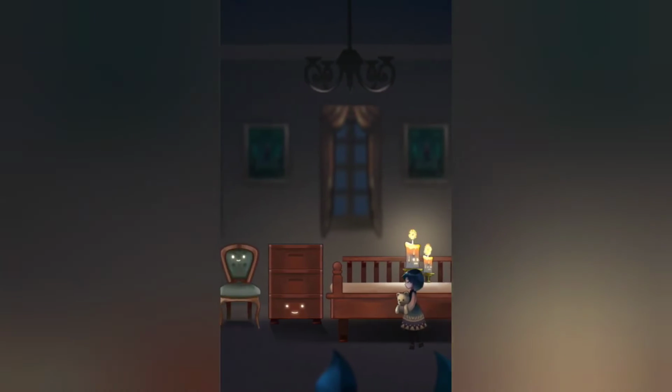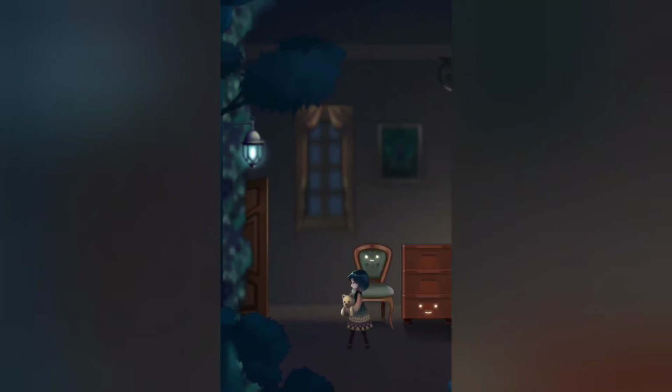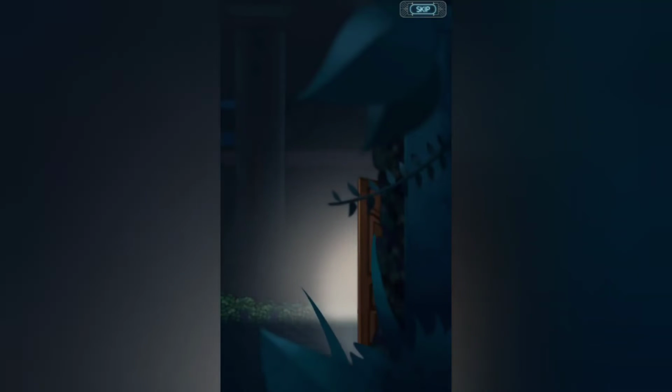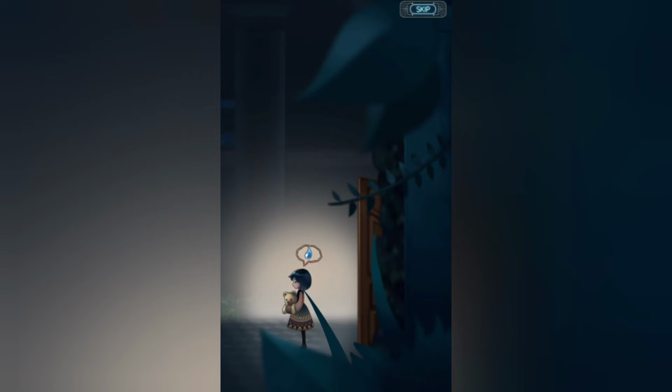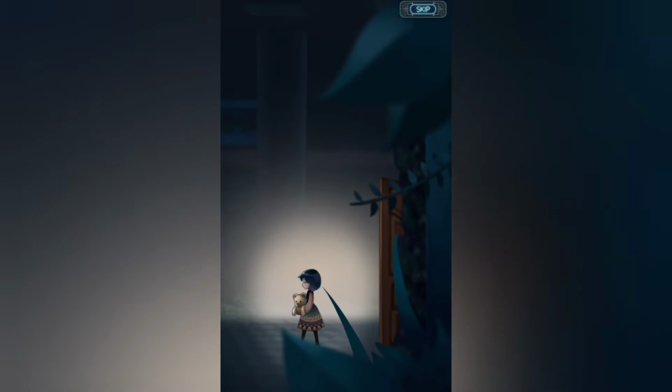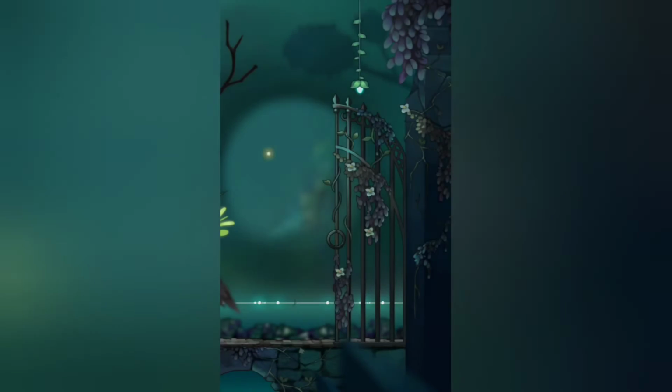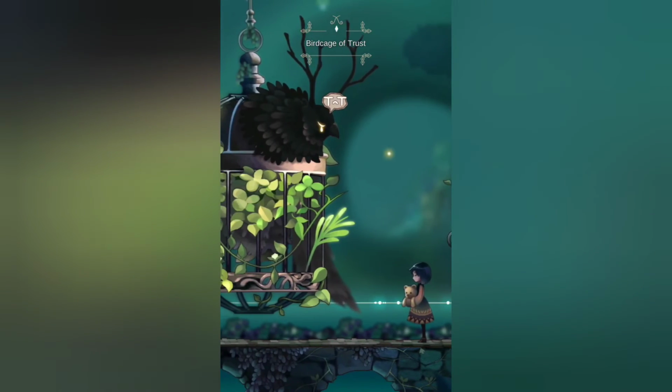Oh look, the nightmares disappeared. Oh, I love the faces they have there. It's so cute. I love this type of glowing. Oh wow, this looks mysterious. She's very spooked of the dark. I like this glowy effect they have here. Ooh, birdcage of trust. Oh, it's so sad. Welcome to chapter 3. This looks amazing.